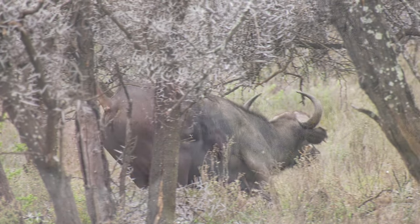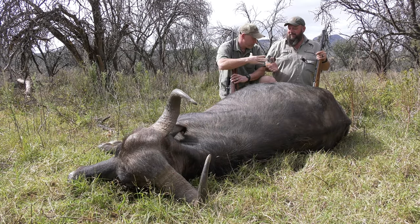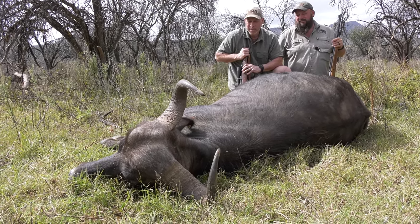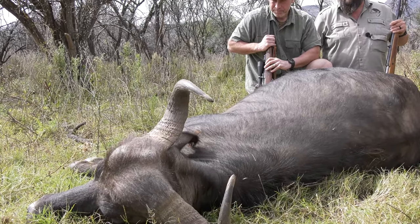But we put in that surety shot when we walked up on it. You never know, it's the dead ones that kill you. So well done. Thank you, Richard, appreciate it. This is a great animal, and I'm glad that Richard put it on for us, and just having a great time here in Africa. Thanks again, Richard. Pleasure, buddy.